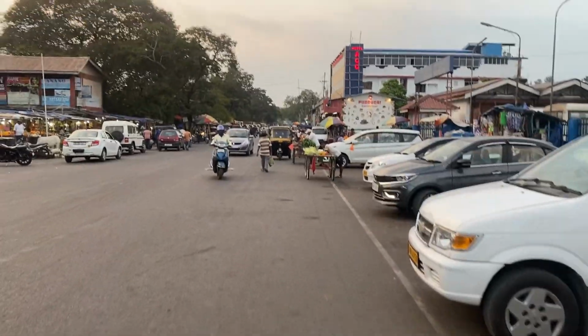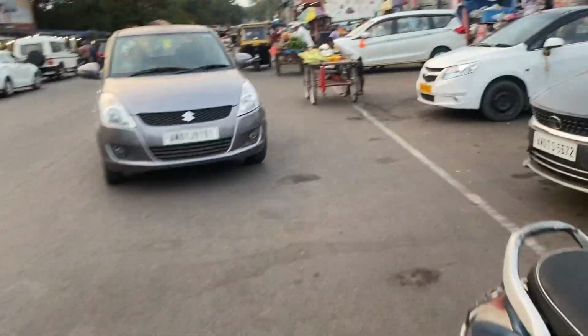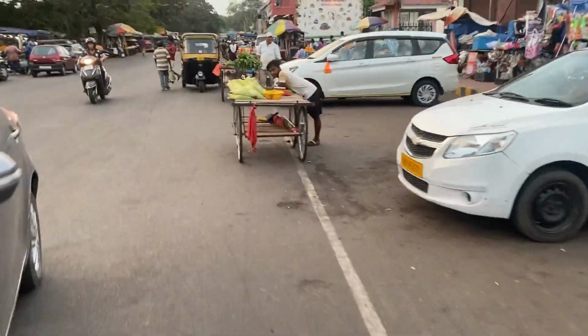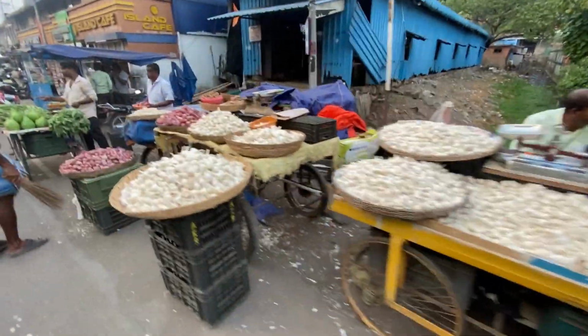Right now we're on the main street of Port Blair. This is the main street. But it's got me thinking, if I really want the authentic Indian street food experience, I think it's probably best to head to the market, the bazaar, which is just in this direction. This way. So much garlic, so much garlic.